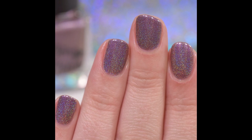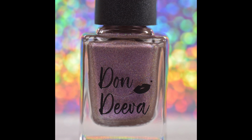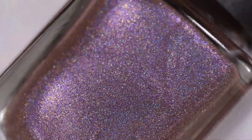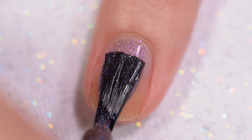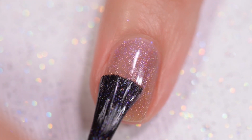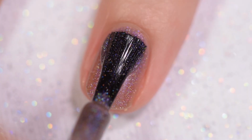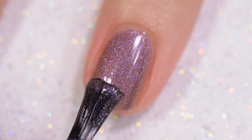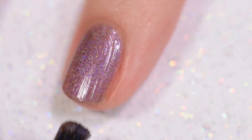This next polish is Taco Bella, and Taco Bella is going to sell for $12 and is described as a tan linear hollow with a delicate pink to purple shift. This was another one of my favorites this month. I love hollows, so I tend to gravitate towards them, but I absolutely love the delicateness of this with the crazy hollow. It's a really cool combination in my opinion. It's delicate, but it's also in your face. Very pretty. The hollow on this is very apparent too.